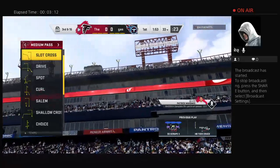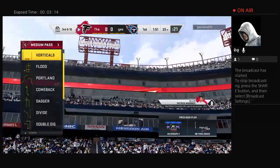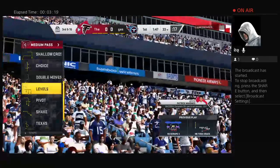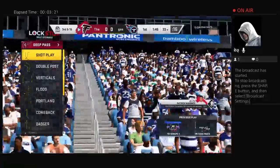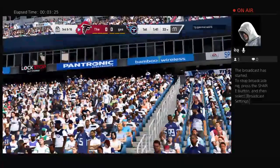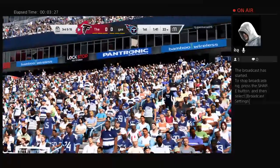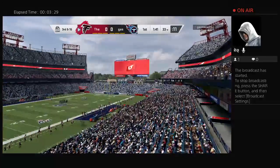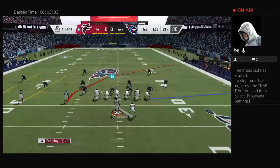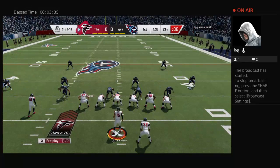And now 3rd down. Anytime you call an inside running play, you just know there should be a lot of congestion there. You're counting on your offensive line to take control of the line of scrimmage. That didn't happen in this case, and that play got bottled up. Got an extra defensive back out there for the Titans now here for 3rd down.